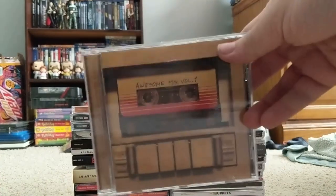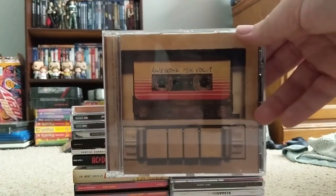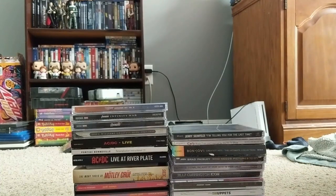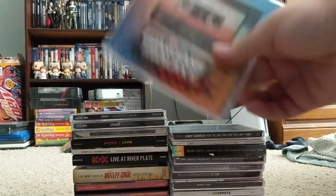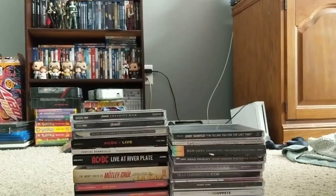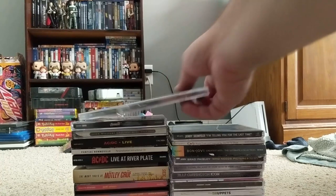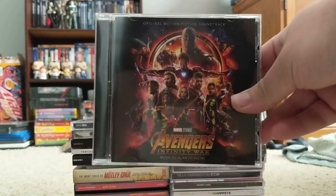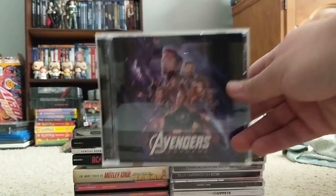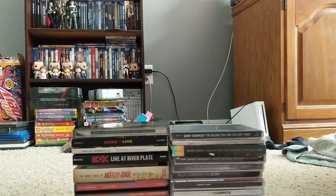Let's get into some Marvel stuff. Here's Awesome Mix Volume 1 from Guardians of the Galaxy. And then Awesome Mix Volume 2. I don't have that Cosmic Mix one. That's from like the Guardians of the Galaxy cartoon series. I don't know, that one just seems like a bunch of repeats. And I've got the Avengers Infinity War soundtrack and the Endgame one. Great music on both of those.